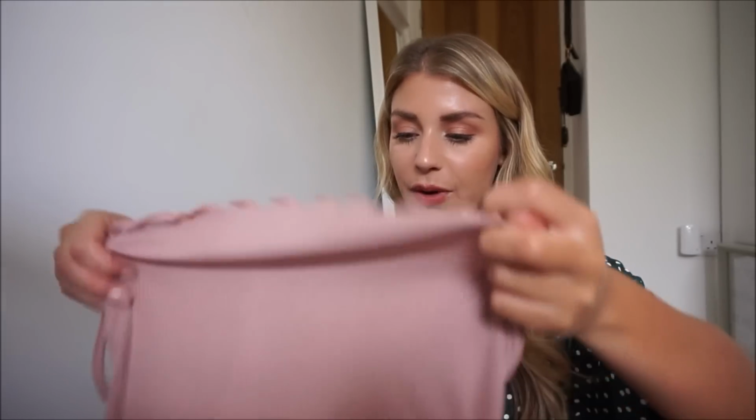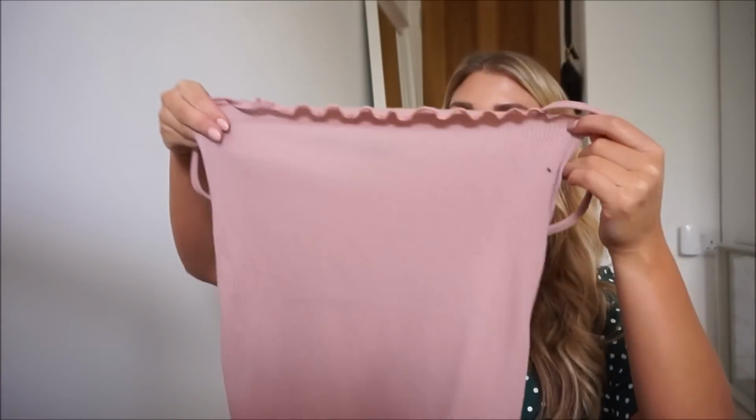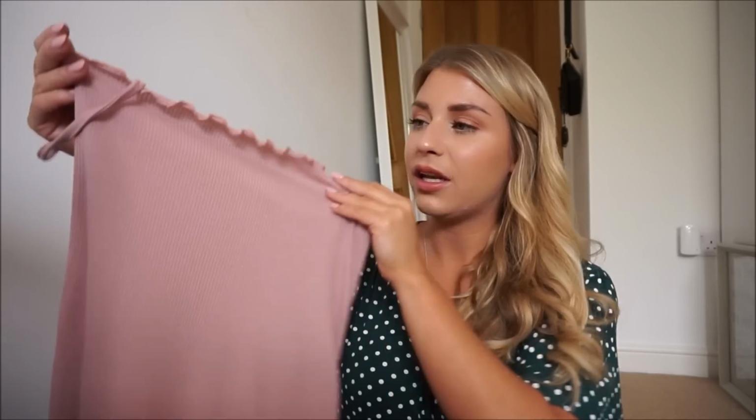Moving on to something a little bit different, which is a dress. But I'm going to show you why I'm showing you a dress. So this is a dusty pink colour. I seem to be obsessed with dusty pink at the moment. It's not mini, but it's not midi. It's kind of in between a mini and a midi dress. And what I like about it is to team it with something pretty casual.